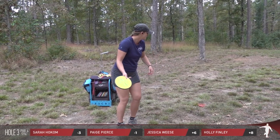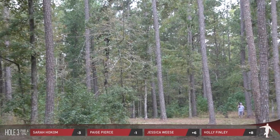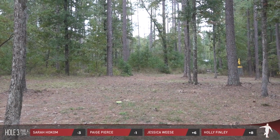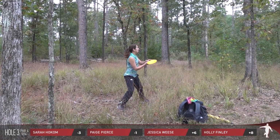Yeah, Paige has access to most of the birdies out here, whereas not all the competitors do. I am also trying to get all the way to the pin here with my Relay, hit a tree. There's scattered trees in this fairway, so there's a little bit of a luck factor on whether you're going to get through or not.